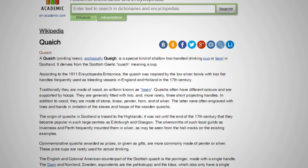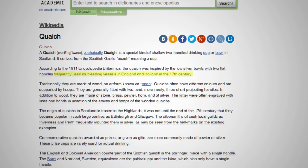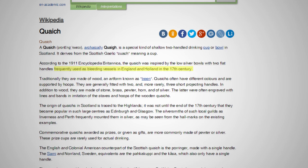There is a possibility that the idea came from bleeding bowls from England, which I find very odd. But there's still an entry in an encyclopedia, like Encyclopedia Britannica, circa 1914, that tried to say they got the idea from medieval bleeding bowls used in England and Wales. A bleeding bowl is basically what you'd catch blood in when you were a barber surgeon, bloodletting for healing. That seems stupid to me.